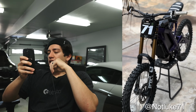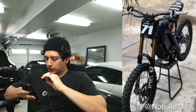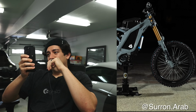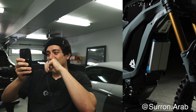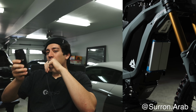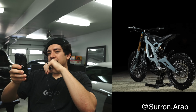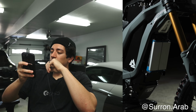It's a good build. Honestly, it's hard to rate them because all of your builds look very similar. It's a clean build, but this has got to be the cleanest one that I have seen so far. And he has Fox 40s. Even though I'm not a fan of Fox 40s, he paint matched his Fox 40s to his frame. Taking apart your suspension, going to get it coated, putting it all back together, I've done it. I know how it is. It takes some time. I like how you covered up the orange on the BAC as well. Put the carbon fiber wrap on there.